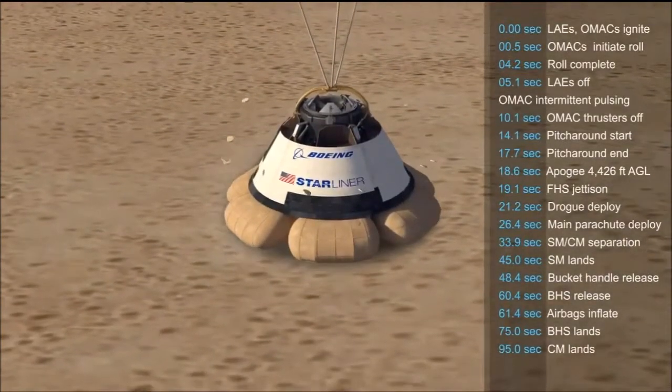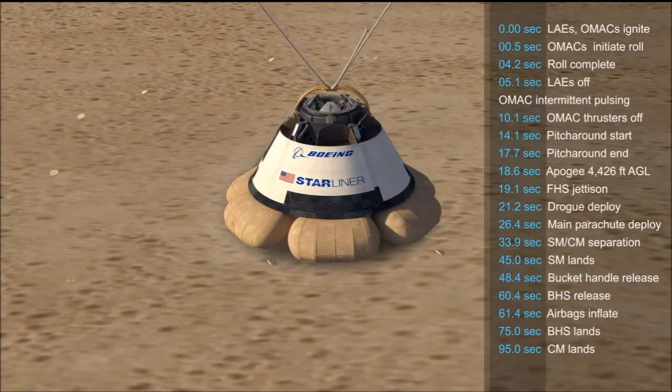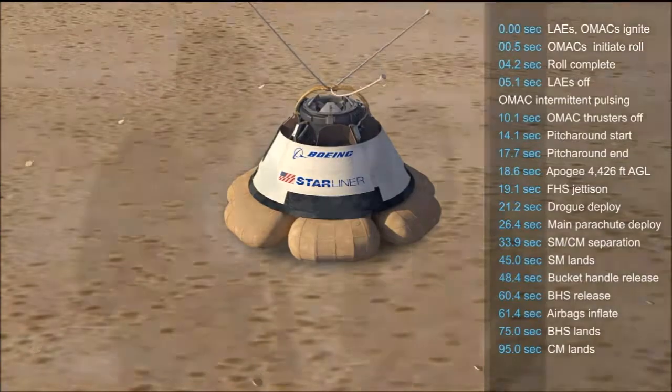These Starliner crew modules are reusable spacecraft. And one of the ways that we're able to do that is because we land on land. Yeah, and important to add again for people, the service module is going to come off and impact the ground, and there will be some residual fuel on board that may ignite. So if you see that, it is totally expected.